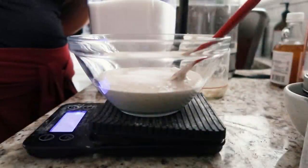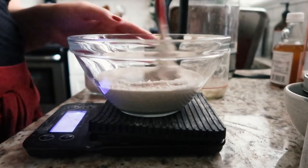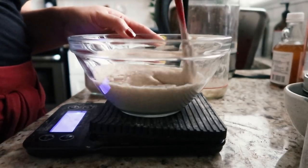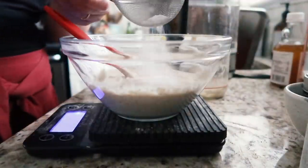And then because I don't think I had enough bread, I decided to make some sourdough discard crumpets, which were kind of a fun experiment, and they were pretty fun. I followed the recipe from King Arthur Flour, so I'll link that down below for you.